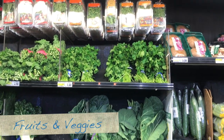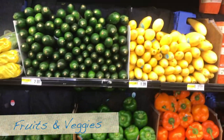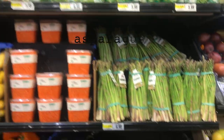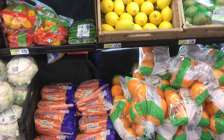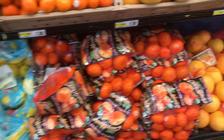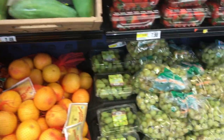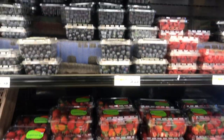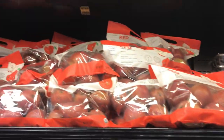So let's start off in the produce section, where all the delicious and nutritious fruit and vegetables are. Thinking of going plant-based or vegan, you definitely want to eat a lot of fruits and vegetables. So we have grapes, strawberries, blueberries, raspberries. These are rich in antioxidants and they make a great quick and easy snack.